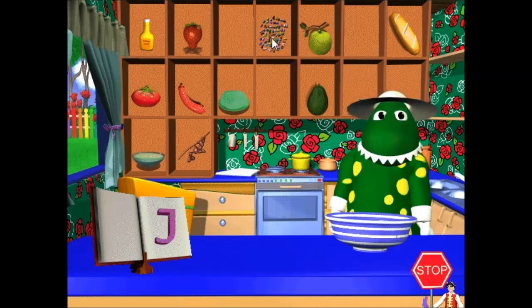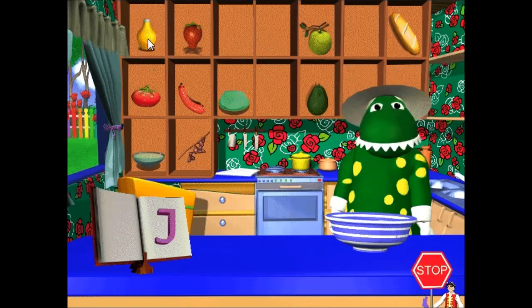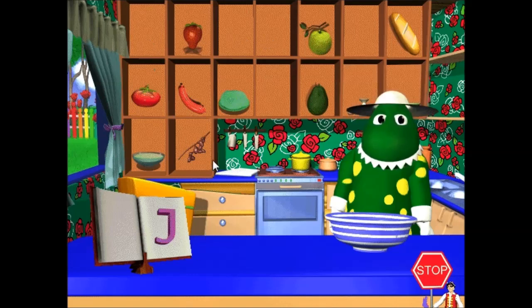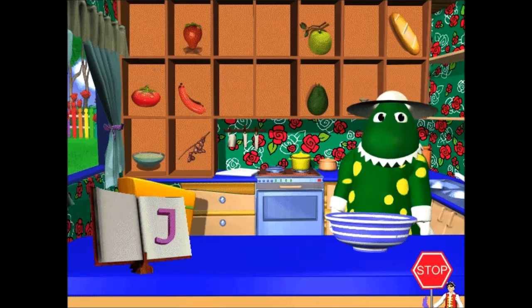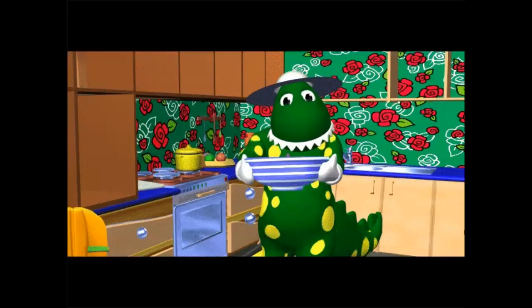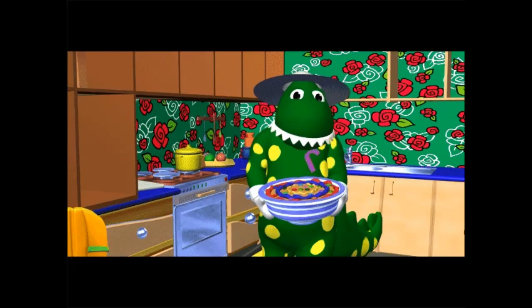Jam. We'll put that in the J pie. Jelly beans. They can go in the J pie. Juice. Juice. Yes, into the J pie it goes. Guacamole. Jelly. The J pie will sure taste better with jelly. Great. This J pie is really jiggly.